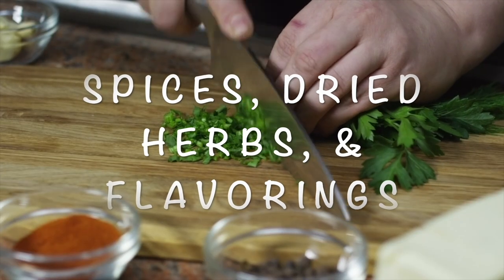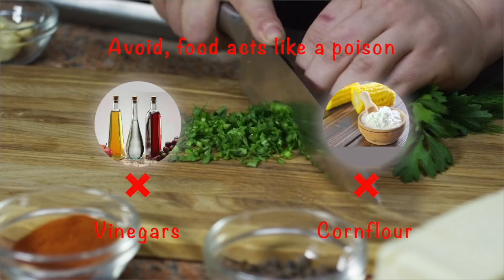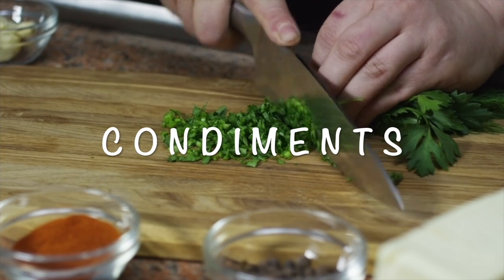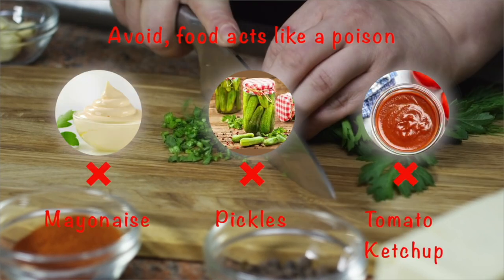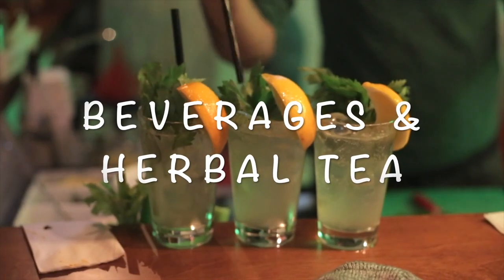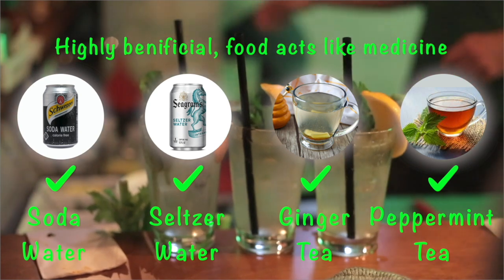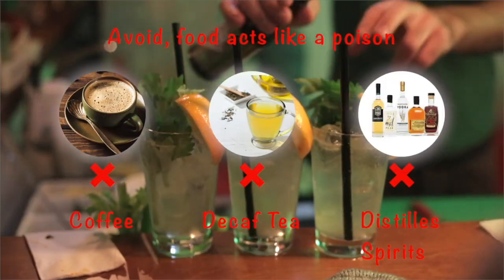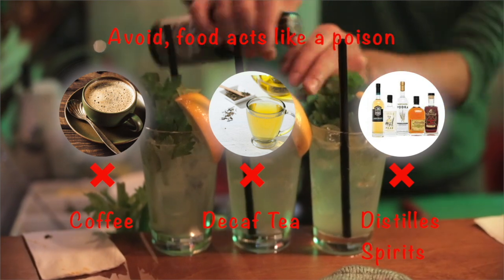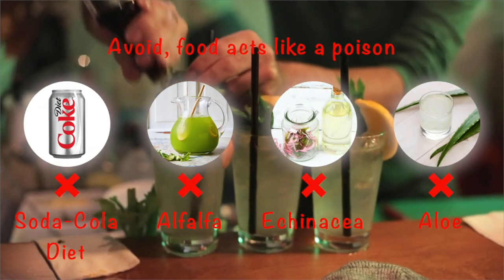At spices, dried herbs, and flavorings, please do not use vinegars and corn flour to cook. At condiments, mayonnaise, pickles, and tomato ketchup are not good. At beverages and herbal teas, you could choose soda water, seltzer water, ginger tea, and peppermint tea. Need to avoid coffee, decaf tea, distilled spirit, soda cola diet, alfalfa, echinacea, and aloe.